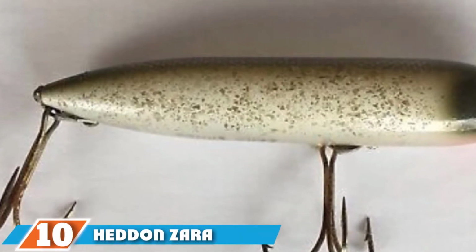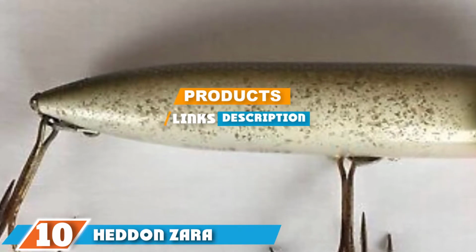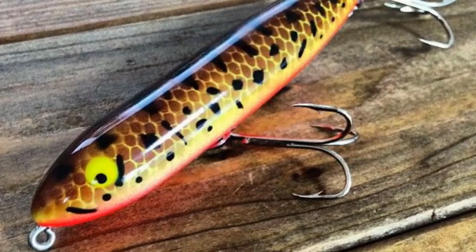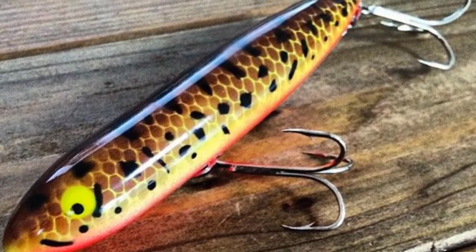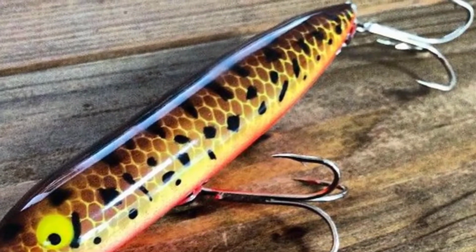At the 10th position of our list, we have HEDDON ZARA. Continuing the tradition of strength and durability that has made the HEDDON name recognizable by many generations of fishermen, the HEDDON ZARA SPOOK is another example of bait that can take on a large fish, best used in combination with a soft action rod to give the lure more time to do its job.